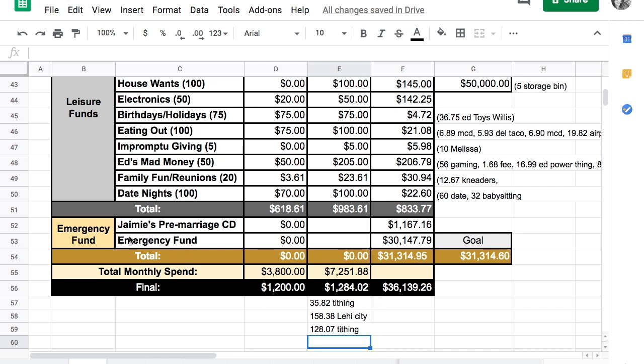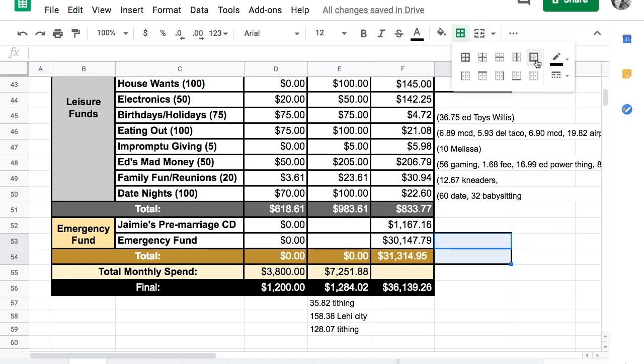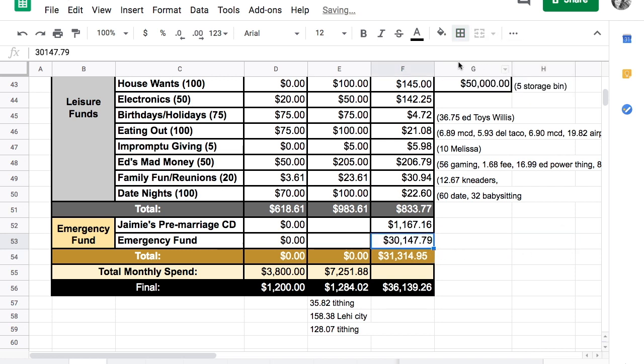Okay, the next budget change that I'm going to make is to change our emergency fund goal, because originally we were saving a year's supply, which would be $31,314.95. But because my husband got a job recently, we don't really need that. Dave Ramsey just recommends a 6-month supply, and so I am going to change this a little bit.